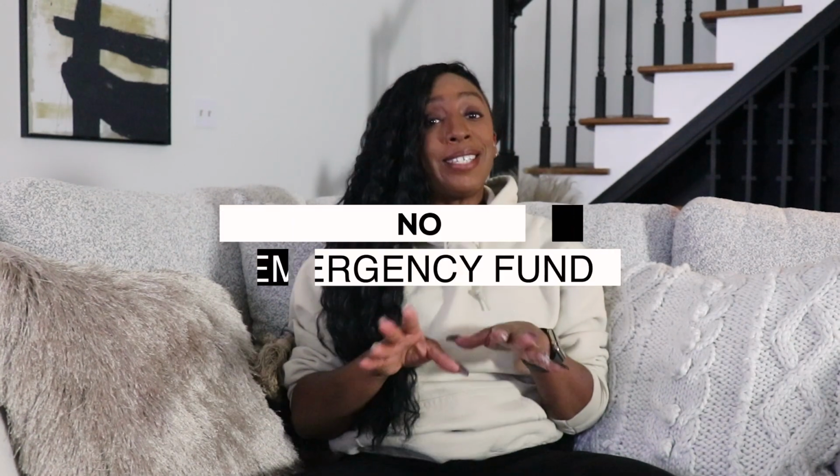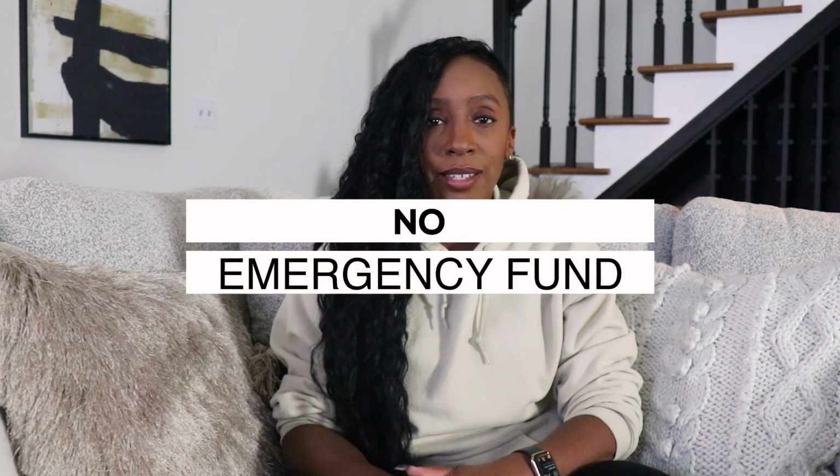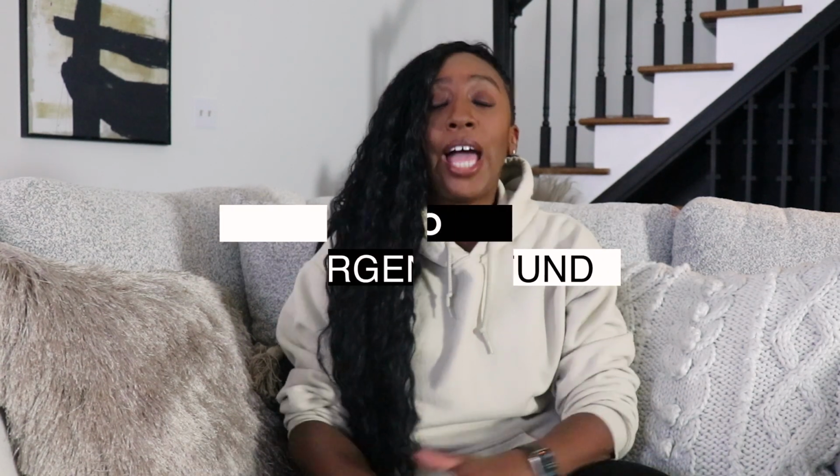Did you know that your business needs an emergency fund just like you have for your personal finances? Well, yes, it does. And in business terms, this is called a cash reserve.